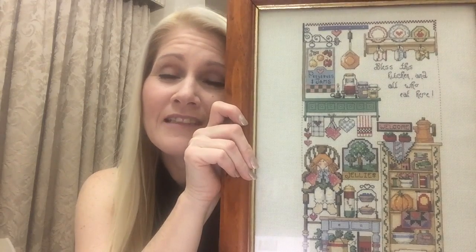So this one hung up in my kitchen for the longest time, as well as another one. The other one is still hanging in my kitchen now, but I didn't have room for two in my kitchen in this house, so it's only the one.